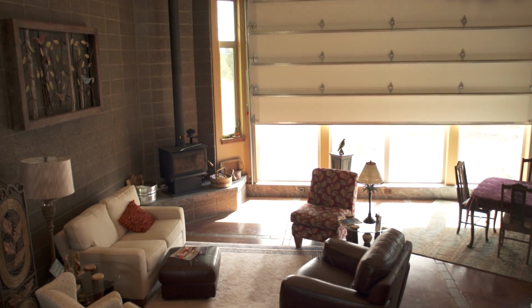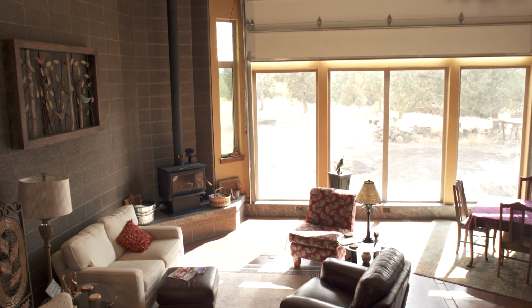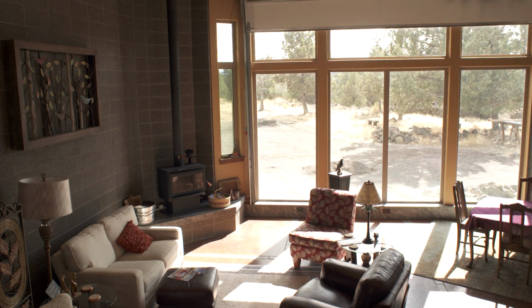Whoa! And they look around and they just see the openness and the large windows. They find it very comfortable, and sometimes it's a little hard to get them to leave.